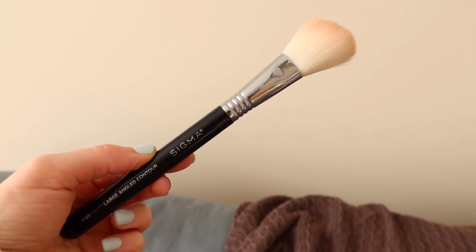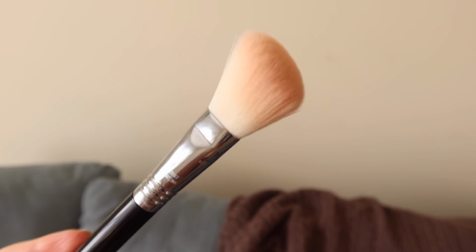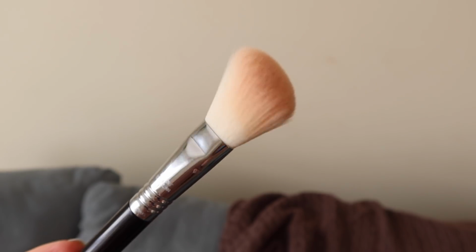But I think this might be nice for either cream highlighter or maybe even contour. And then the large angled contour brush is great for, I think, more so powder contour. I probably wouldn't use this for cream contour because it's a little bit fluffier than what I like for that, but it would be great for powder contour, bronzer, or even blush. That's what I've used it for. Really nice shape for a more targeted blush application.